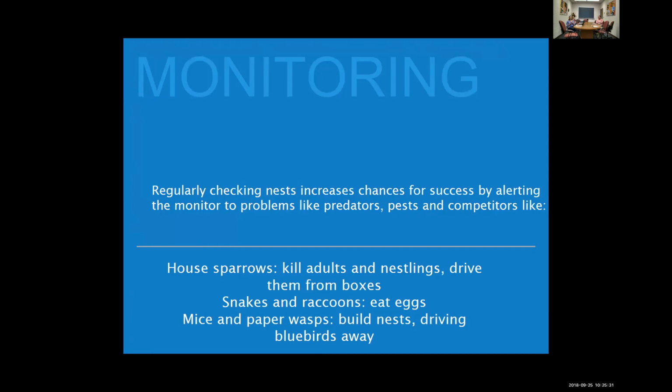Ants or other insects, I carry a little squeeze bottle of diatomaceous earth. And if I start seeing a lot of insects, I will carefully squirt some diatomaceous earth under the nest and maybe around the base of the pole to keep them away.